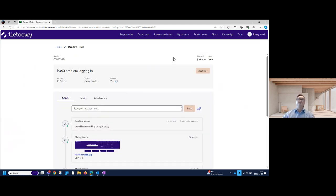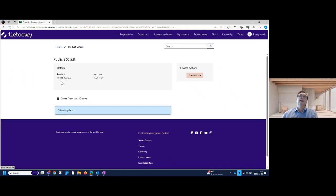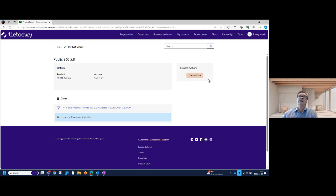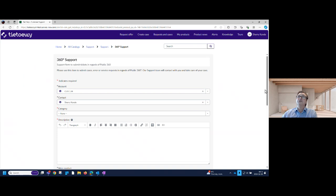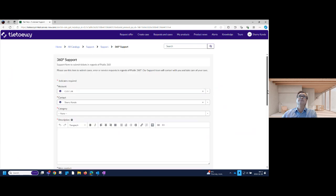Then I can mention a few more things. My products underneath here. Here is another way you can actually create tickets as well. If you select the product Public 360, you will be presented with the option here to create the case directly. And when you do that, this form is automatically filled with the main product. So this is also a nice feature.